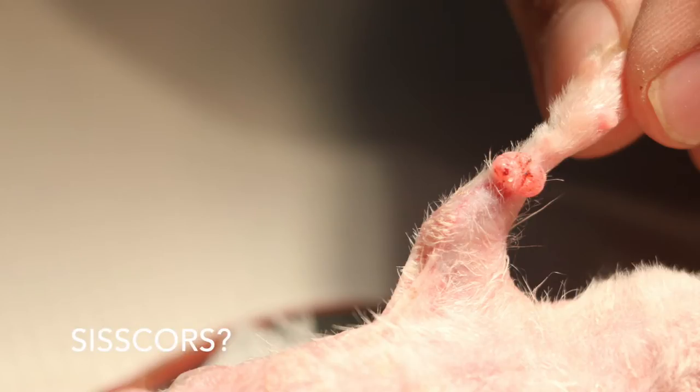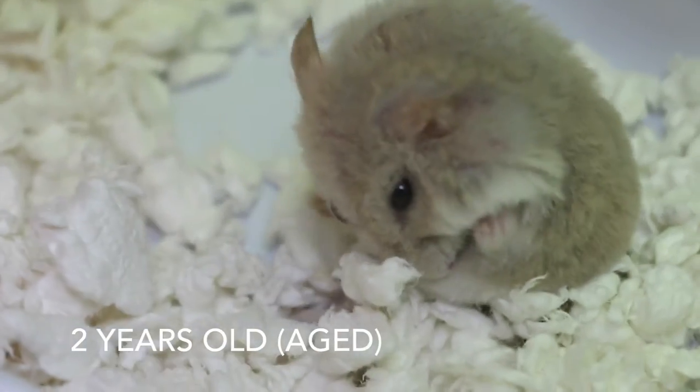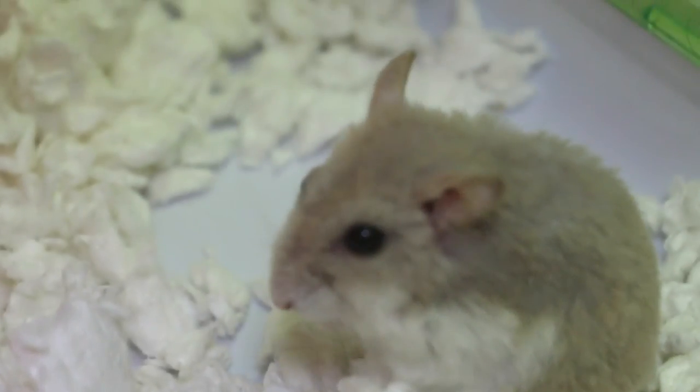Should the vet use scissors to excise it? And how do you control the post-op profuse bleeding? This hamster is aged, being 2 years old, and has generally around 6 months of life left. Will anesthesia be too life-threatening for her?